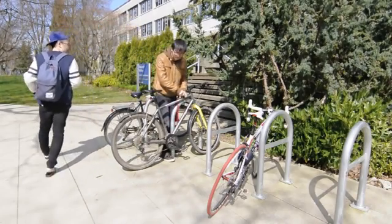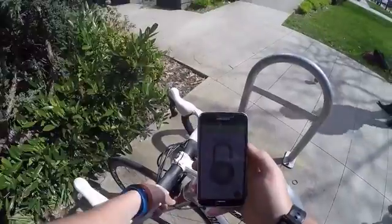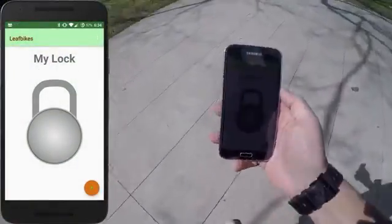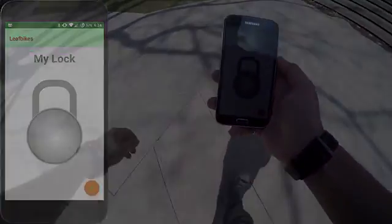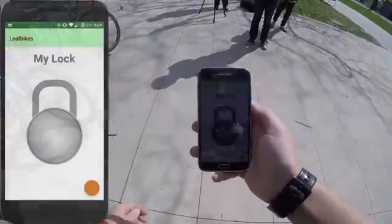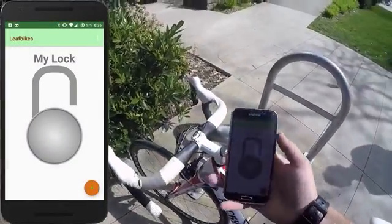Our innovative system secures your bike as soon as you walk away. Your bike is secured whether the app is open or not. You can even be talking on the phone. Ready to ride again? Just walk up to your bike, get on, and go.